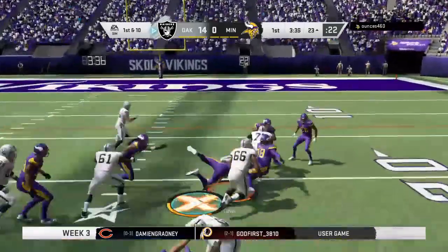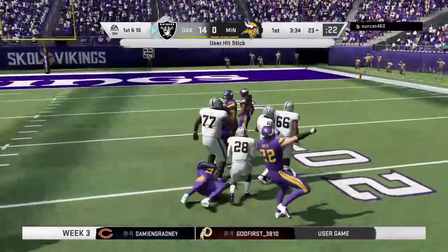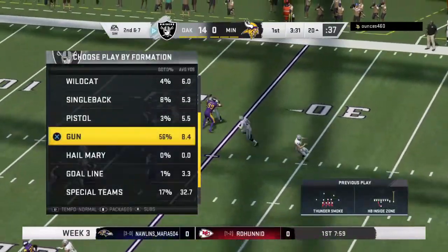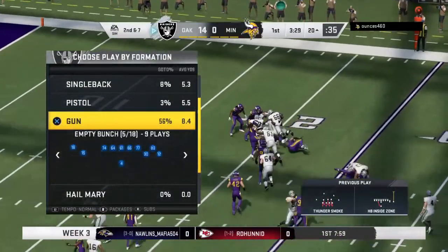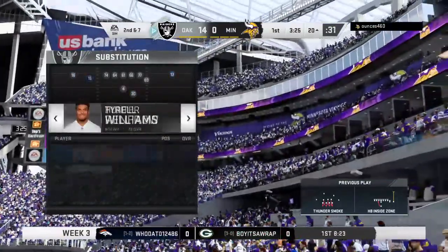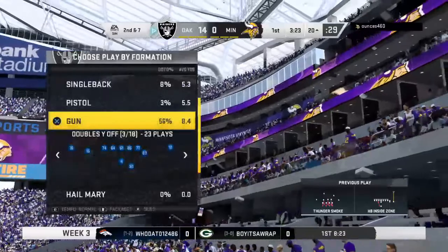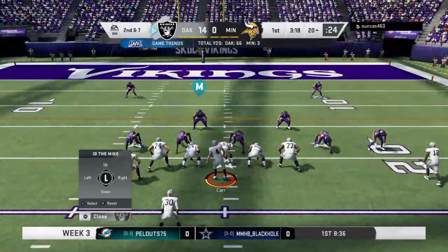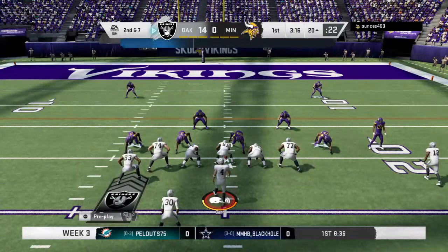Here's Jacobs on 1st and 10, and able to get about 3 as he's taken down right at the 20. One of my favorite safeties in the league is Harrison Smith. His ability to support in the run game, as we just saw there, that's key, but he can also cover deep as well. So the last run got 3. Now here's 2nd and 7.